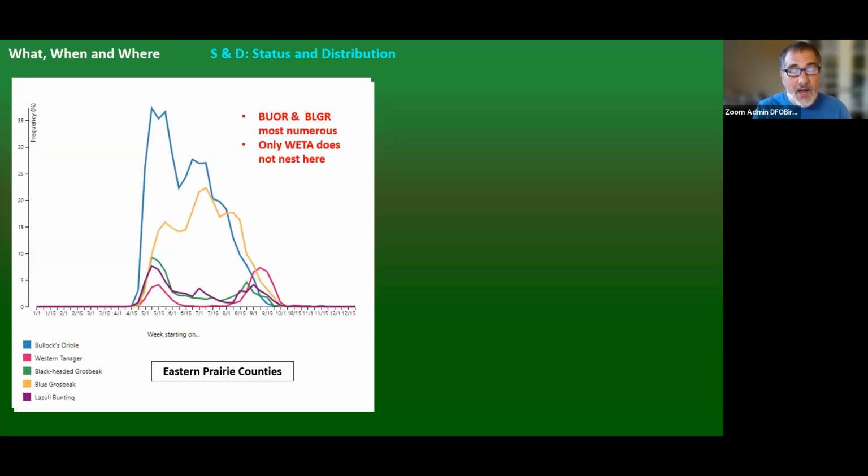So let's consider how it's a little bit different out on the eastern prairie counties. Our focus is the Front Range and the metro area. But going east, we see that two of the species become a lot more prominent, the blue grosbeak and the Bullock's oriole, relative to the others. And the others are much less frequent. And during the summertime, the western tanager is even gone entirely from that area.